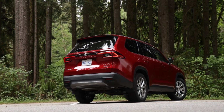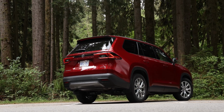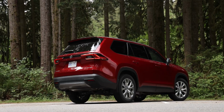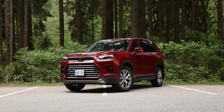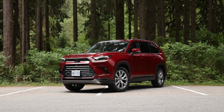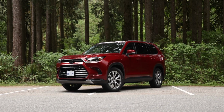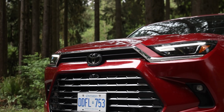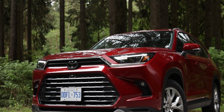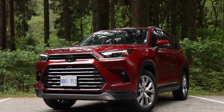As for the exterior looks, if there was a standardized definition of an SUV, this would be it. The 2025 Toyota Grand Highlander Hybrid looks big, but even with its enormous size, I don't think it has much road presence. It looks like a generic SUV. Take away the Toyota badge and it could be a Honda, a Hyundai, a Kia, a Ford, or whatever else.